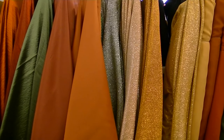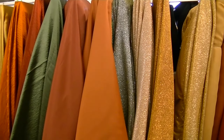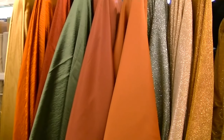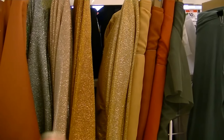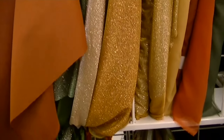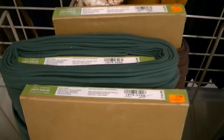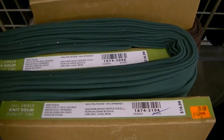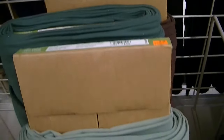JoAnn is starting to get some of their fall fashion fabric in, so I'm continuing my series. These are silky prints up here, and then there's some chiffon, and I'll get into those in just a second. But down here are the double brushed poly, and this is the Fall Ember Quality Time collection. And like I said, these are double brushed polys.